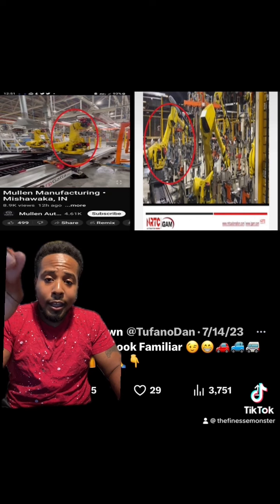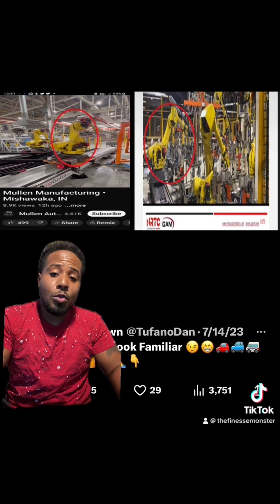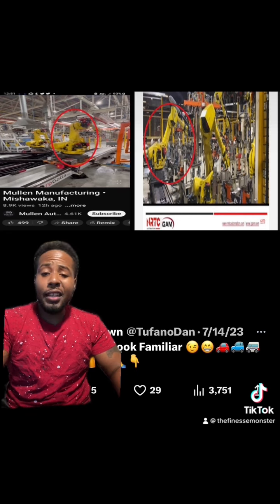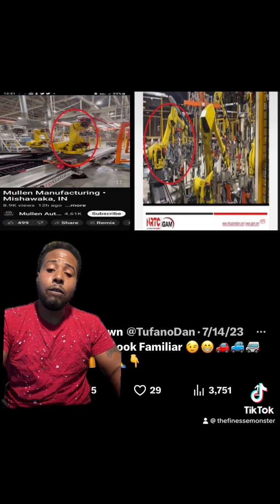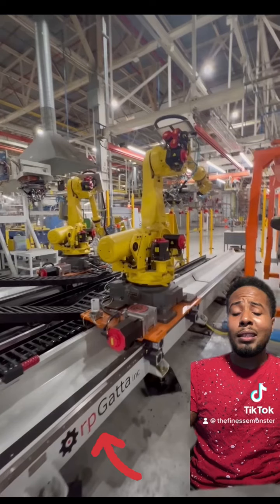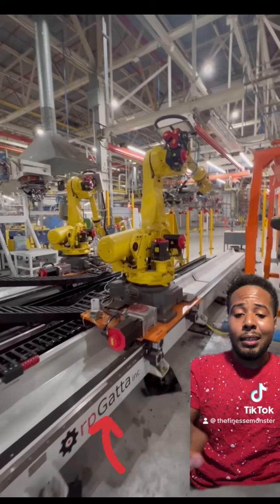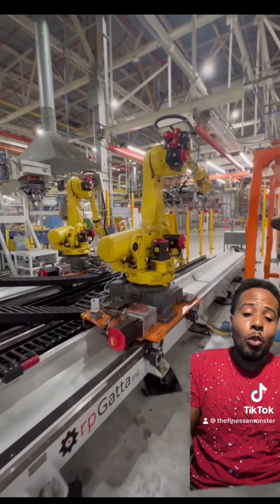On the left side, you'll see on Mullen's video, it is from RP Gata, which is a different automation company. NRTC is the one that Mullen Automotive has collaborated with for use at their Tunica facility in Mississippi, which is also the destination for final assembly of the Class 1 vans and Class 3 trucks. Now here's a better look at the robotic equipment from Mullen's manufacturing video they uploaded in July. RP Gata, like I said, is another automated robotics company.